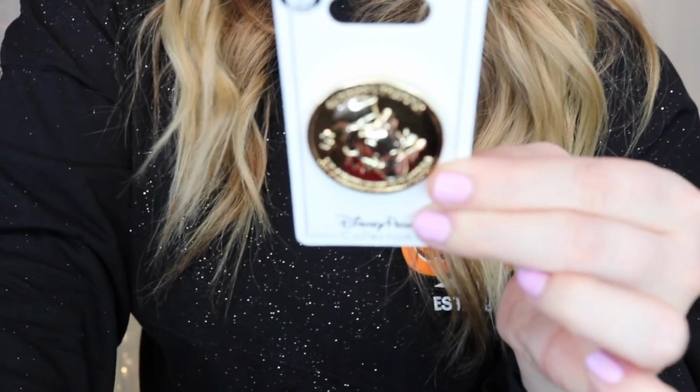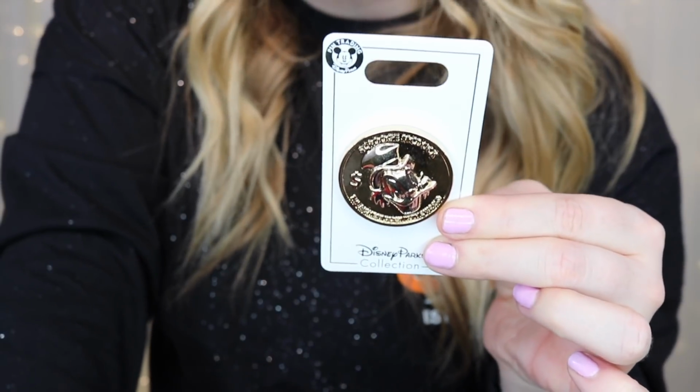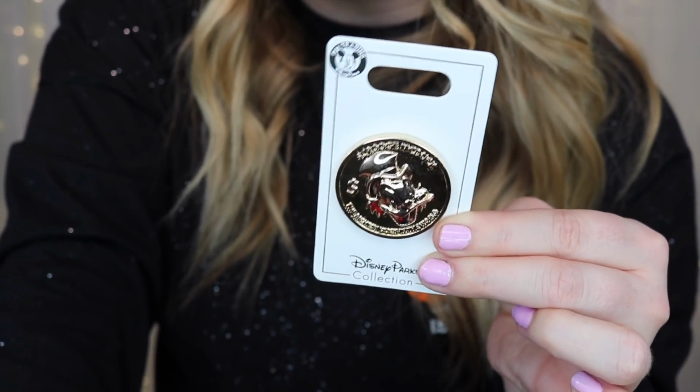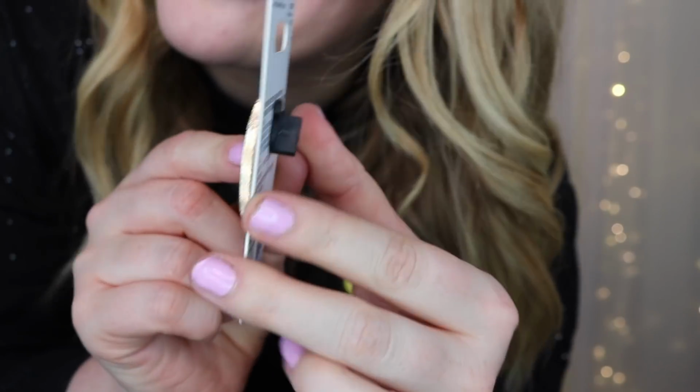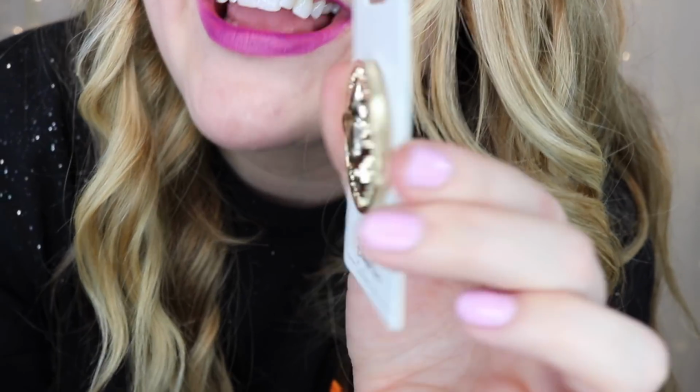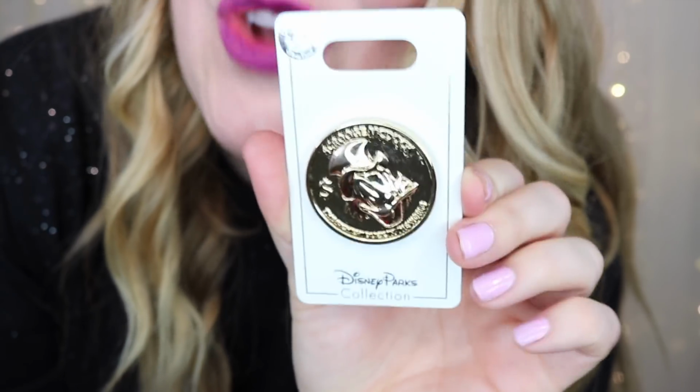Next item, speaking of 4 Parks in One Day, I accidentally missed an item. We got this to commemorate meeting Scrooge McDuck for the first time. It is a Disney pin that is his coin that says Scrooge McDuck, the richest duck in the world. And this is a thick pin. Look at that thing. Like he's a thick boy, okay? Like, this pin weighs so much.